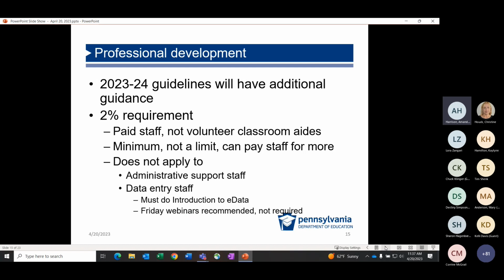Okay, so we have a couple of slides around professional development. We've been getting some questions and requests for clarification as a result of the fact that we implemented the requirement for 2% of staff time to be spent on professional development. First of all, we will provide additional guidance in our 2023-24 guidelines. So we've made notes to add information to that document. Some clarifications for the time being: the 2% is for paid staff. It does not apply to your volunteer classroom aides. We did hear from some programs that they were struggling with volunteer classroom aides because the aides did not want to do the 2%. It was never intended for them to do it. It is paid staff.